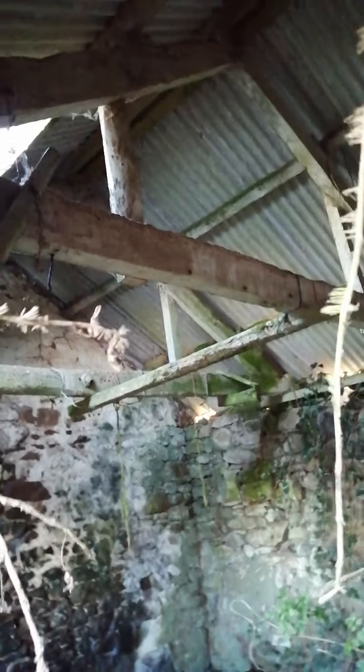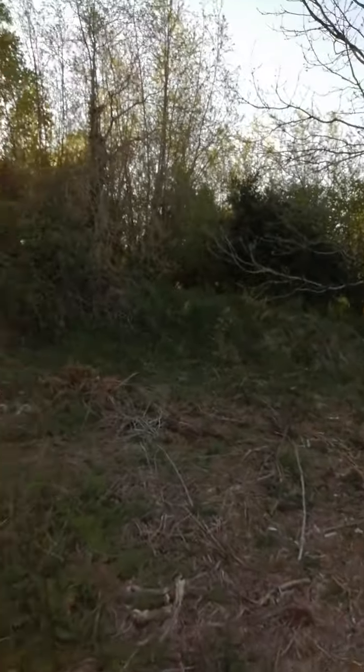Ooh, that's old in there. No Mr. Owl in there, I expected to. Don't want to disturb anything in here, just in case it's nesting. But like I said, I can't see anything. Certainly old, although it's got asbestos roofing. Head off now, speak to you in a bit.